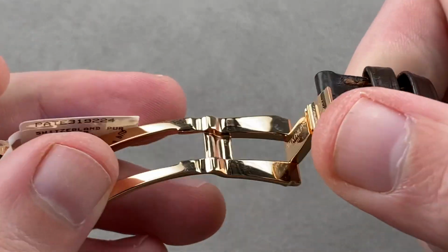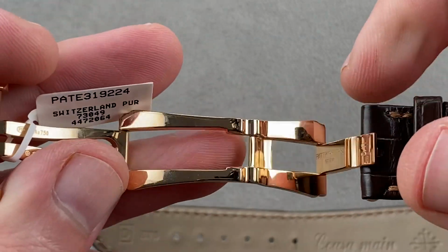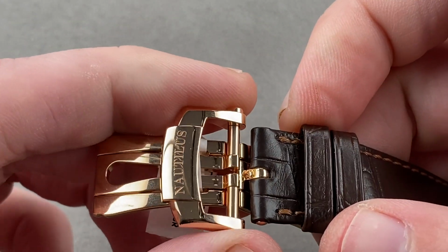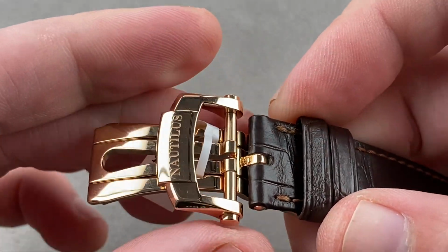It's actually a trigger-operated double deployant, and the thing I like is that this clasp feels more premium and better made than the relatively flimsy clamshell locked clasp you'll get on a Nautilus fitted with a bracelet. So here we have this twin trigger release system. It's all substantial, thick gauge, and nicely polished.